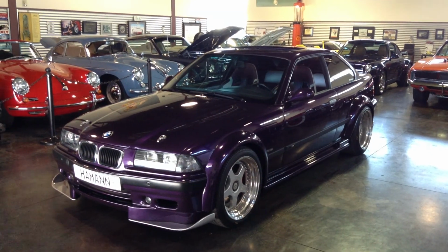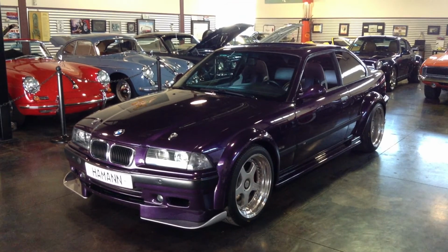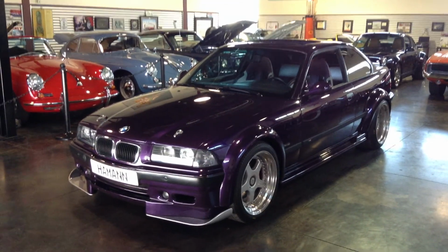Hey everybody, it's Max and Shep at the Sun Valley Auto Club, coming at you with a very cool and unique BMW M3. I'll start with the basics.